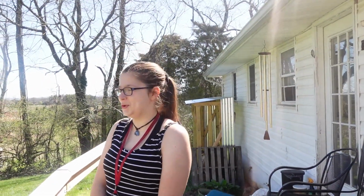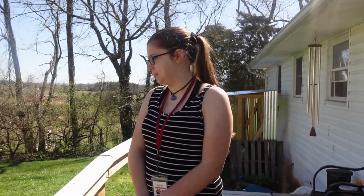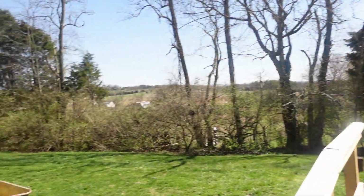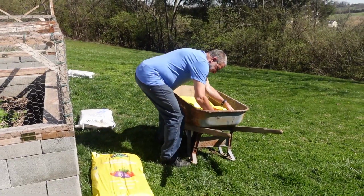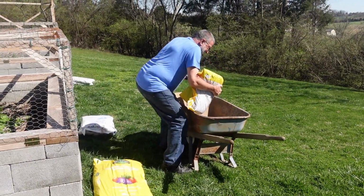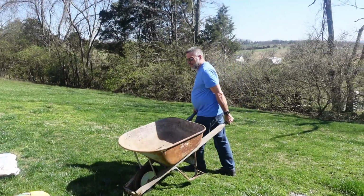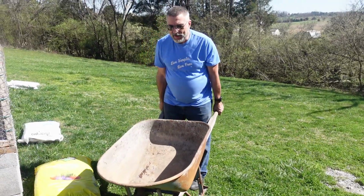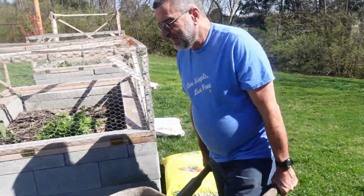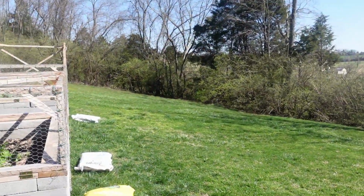Moving dirt, setting down dirt, piling dirt. Bringing it with a wheelbarrow so you can put it in the garden beds. Thanks for all the hard work, hon. Those plastic bags are wet and slippery. Every time I try to grab it, it slips out of my hand. Slipping dirt, slipping dirt.